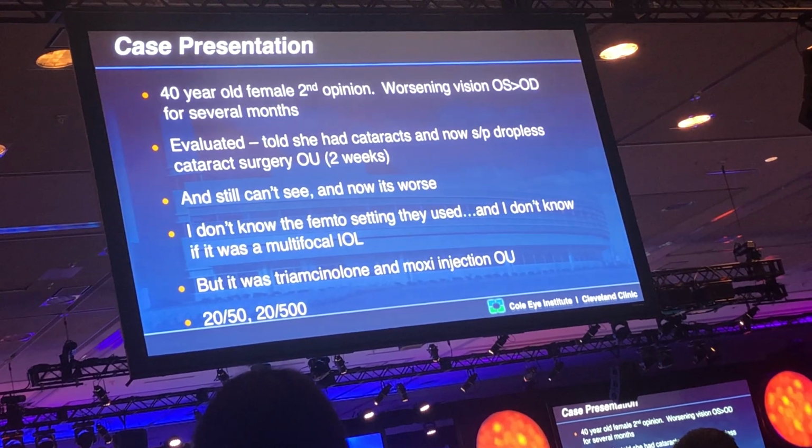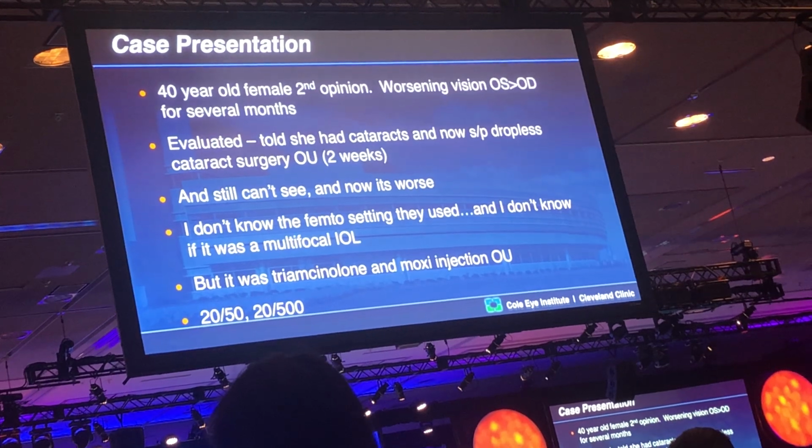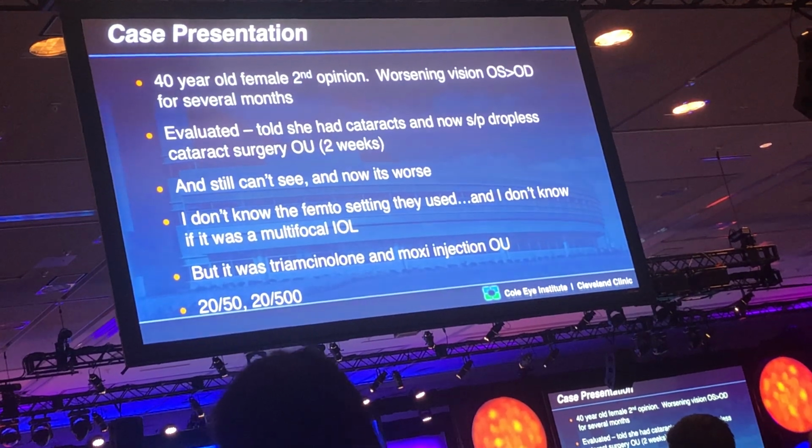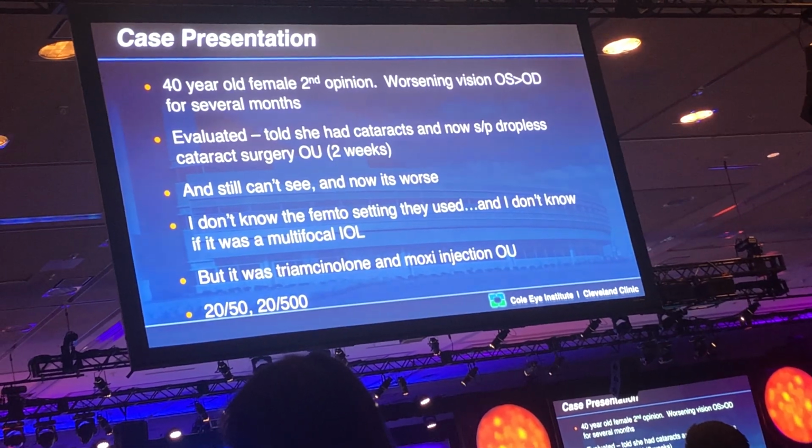So I have a 40-year-old female for second opinion. She has lost vision over the past few months. This 40-year-old was told she had cataracts, and she had dropless cataract surgery. Just 2 weeks later, she still can't see, and now it's worse.